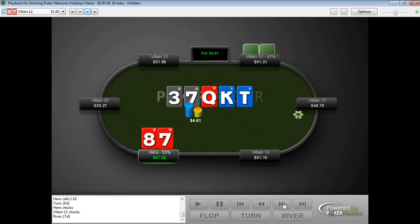It's actually about the pro bets, which this would be a pro bet, and here actually with the 7, I should just check and hope it checks back, and I could take it down. So I wouldn't want to bet here. So I do check, and he bets, and of course I'm going to fold.